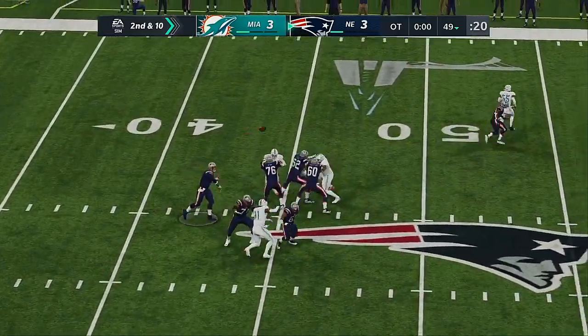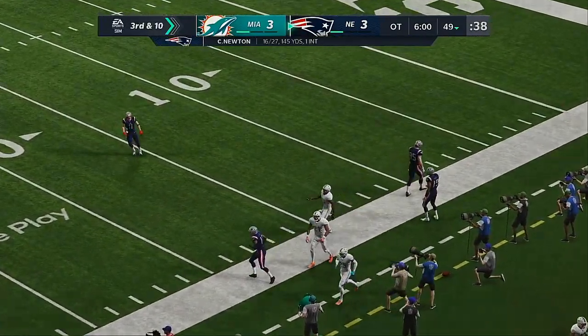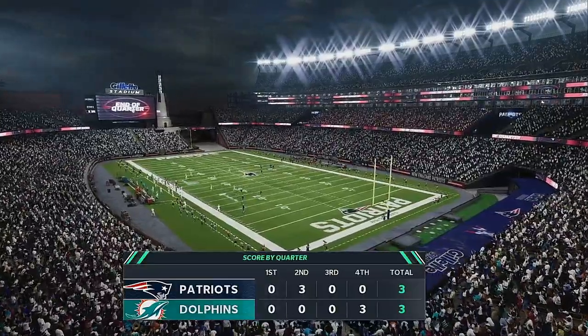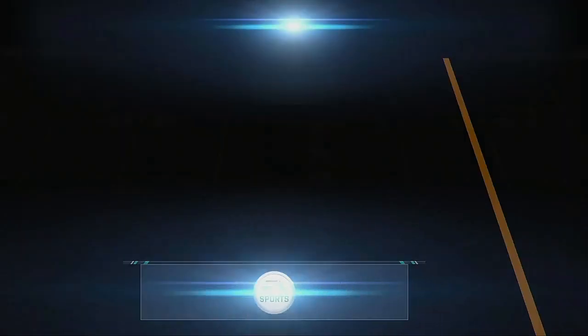To throw again. Newton looking for Harry. He airs it out deep. And that will be incomplete. Trying to dial up the long one way out there, but it'll be third down. One overtime. How about two? We need another. We're still even. We'll switch sides and have that second overtime in just a moment.